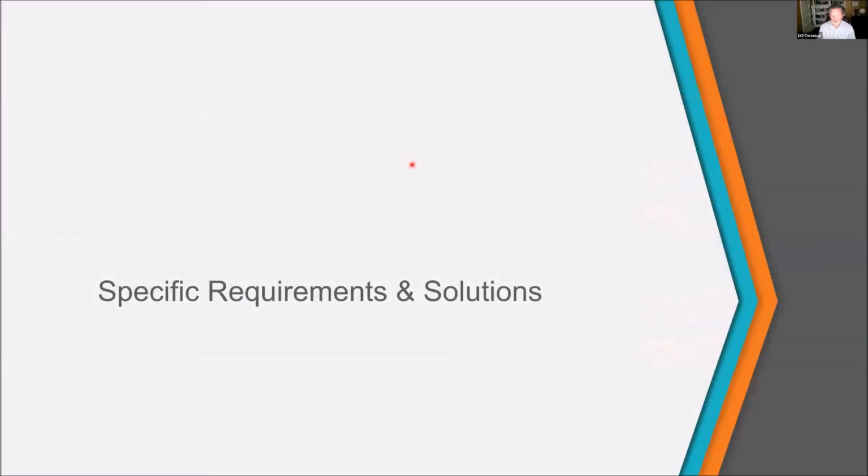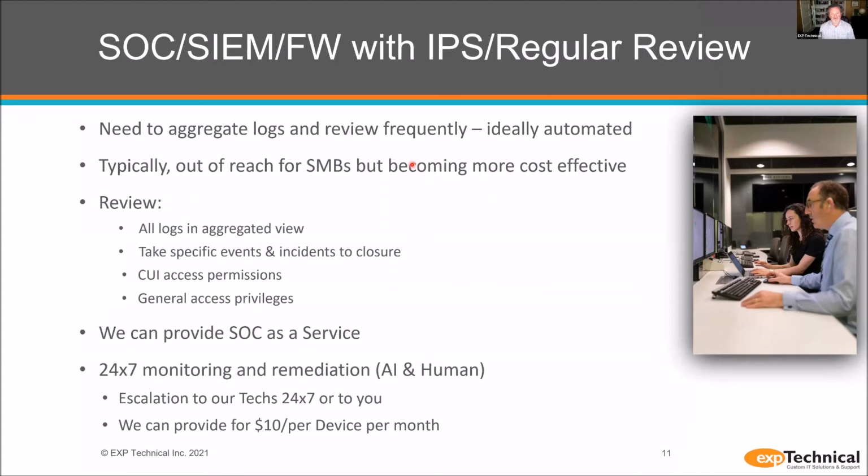So the specific requirements and solutions, I'll go through that sort of summary slide one by one and talk about our approach. Again, this is just our approach, but we think it's an appropriate approach for small, medium businesses. You need to aggregate logs and review frequently. Ideally, this would be automated. You can put in Splunk Lite or something like that and aggregate logs. The challenge, I think, is reviewing them frequently and acting on them. That's a real challenge for small, medium businesses. Typically, a fully featured SIM has been out of reach for small, medium businesses, both from the implementation point of view and from the management point of view, but becoming more cost effective, probably with demand.